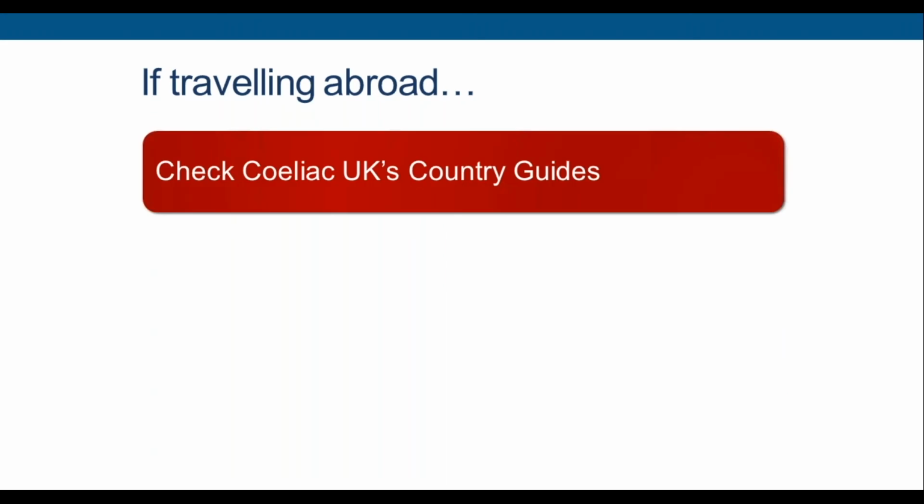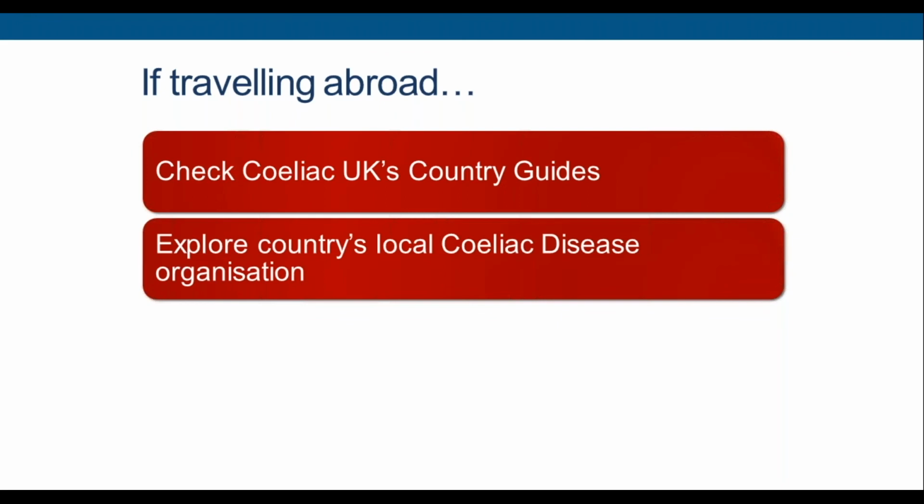It's also worth looking at the Coeliac UK website, because if you look under the holiday and travel section, there are a range of different country guides. If you open up one of those guides, it will give you some information about how easy it is to follow a gluten-free diet in that country. It also gives you some useful translations, such as "I have celiac disease," "I need to follow a gluten-free diet," and some really key phrases that you might need to use in that country. It also gives you a list of the celiac organisations within that country, so it might be worth looking on their websites as well.